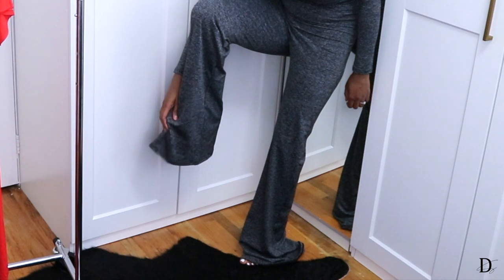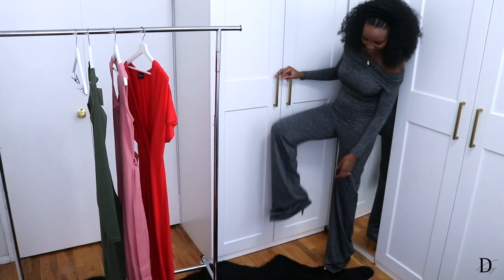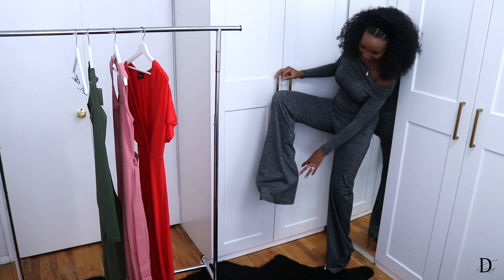My foot is here. Look at how much extra fabric is left. This is all the extra fabric. I put on heels with this and the pant was going underneath my heels. I'm gonna try it on for you guys to see. These pants are so long. It's going underneath my heels.